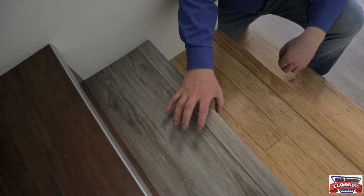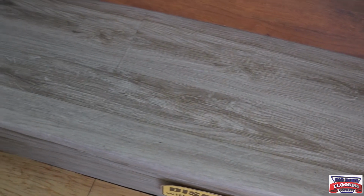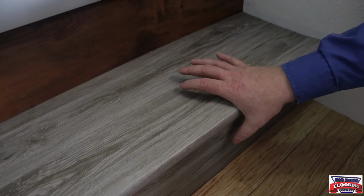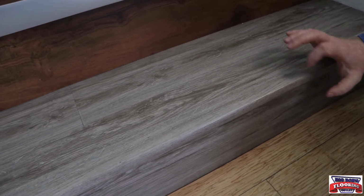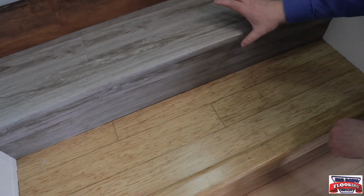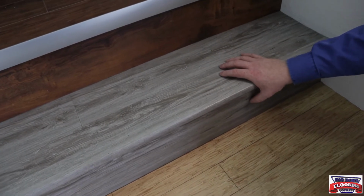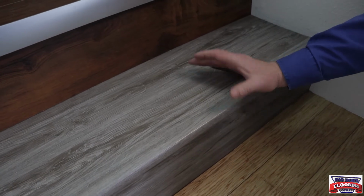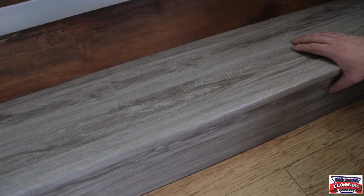Our third step is a LVT, or what we also know as vinyl plank. This is waterproof. What's great about it is a quieter step. It's easy to install. It's got lots of colors and lots of textures. The install cost on this is also about the same as your laminate flooring. So you're looking at $65 a step, plus the material. Material is going to be close to the same as your laminate, again running anywhere from about $1,200 all the way up to about $2,000 to do a set of stairs in this product.